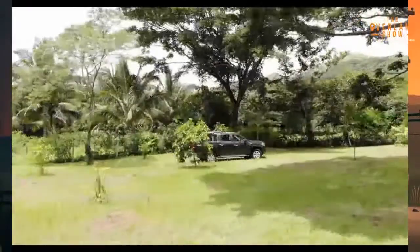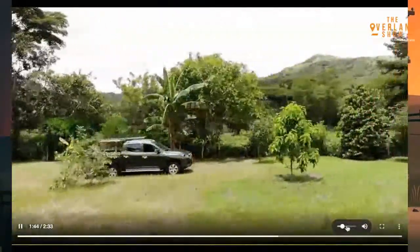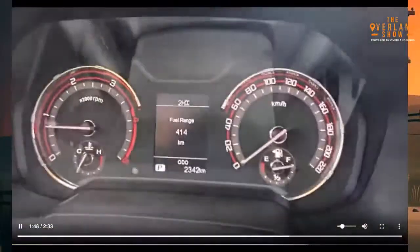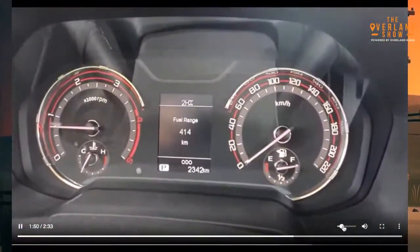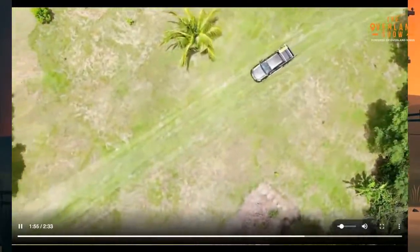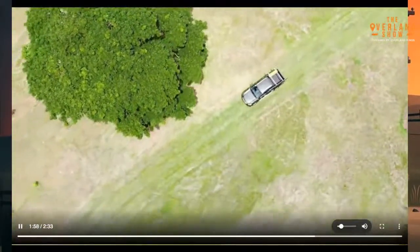Okay, let's talk about driving impressions. When I was driving the car, steering is on the light side, power is adequate, and then ride is bumpy. That's basically my driving impression of it. Will you be disappointed with it? No. Can it go off-road? Yes, it's 4x4.